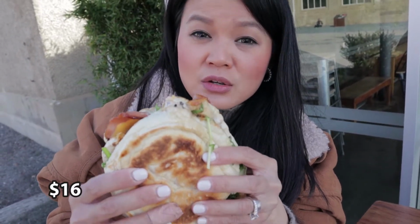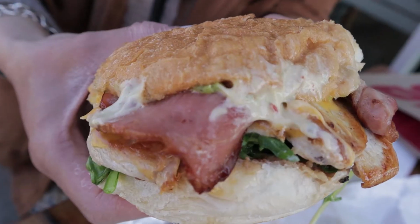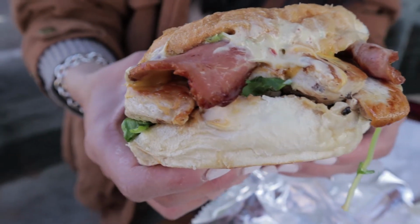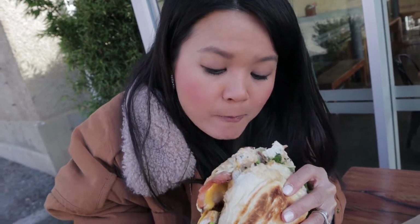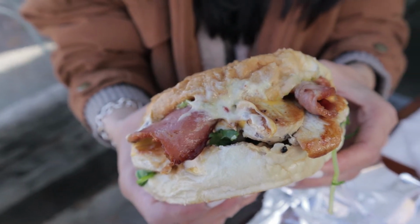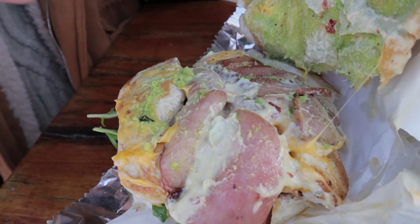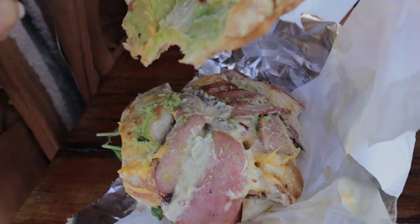So mine is a chicken burger, and this one costs $16 just for the burger itself. But if you see, they are so generous with the chicken, with the lettuce, and with all the filling. I'm going to try it out. I think what makes it special is the sauce, because they have special sauce inside of the burger. So for the chicken burger, they have bacon and chicken breast and tomato, lettuce, onion and avocado and special sauce.